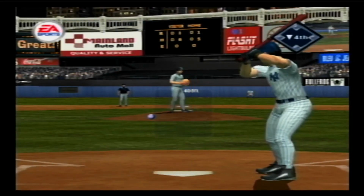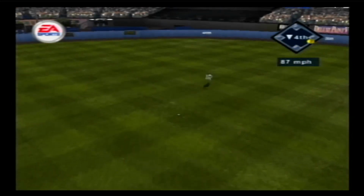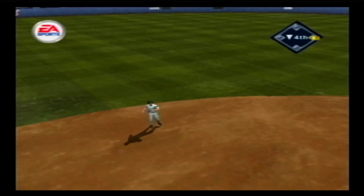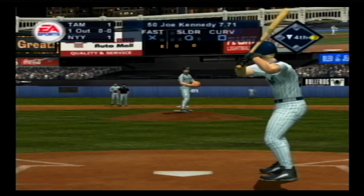0 for 1 today, Robin Ventura. He delivers. Ground ball up the middle. A single by Ventura. 0 for 1 today, John Vanderwall. 6 hits in the game for New York.